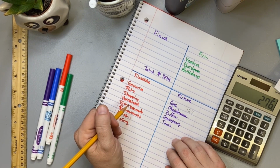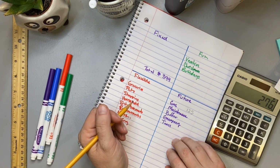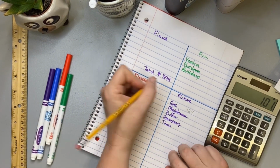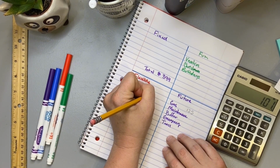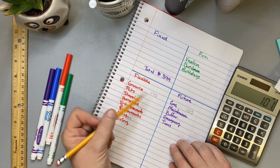I feel like we already have a little bit in groceries, but not much. I think I'm going to fund $175. So minus $175 leaves us with $101. Out of that $101, I have to see what's most important.